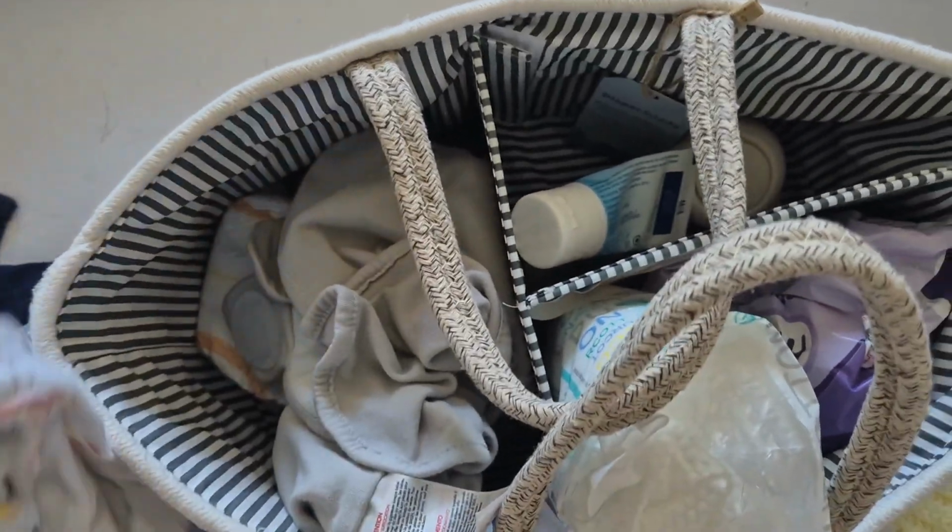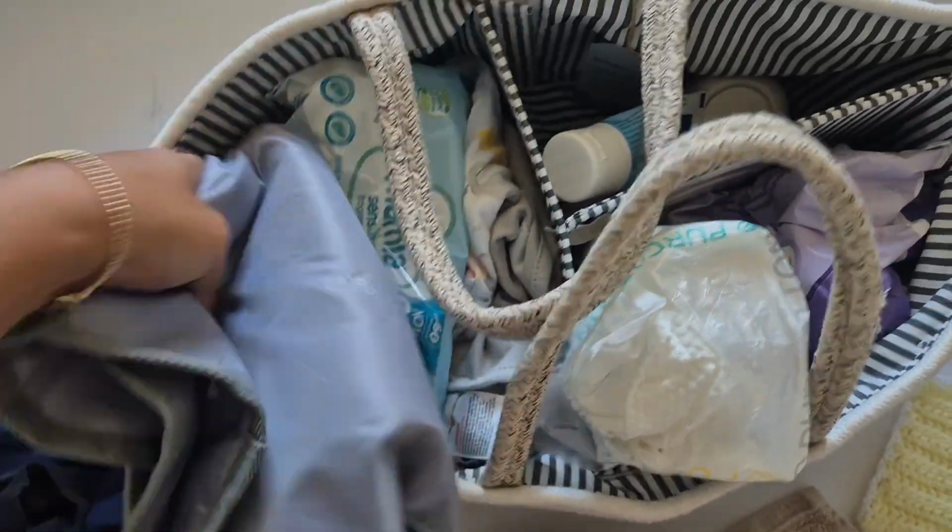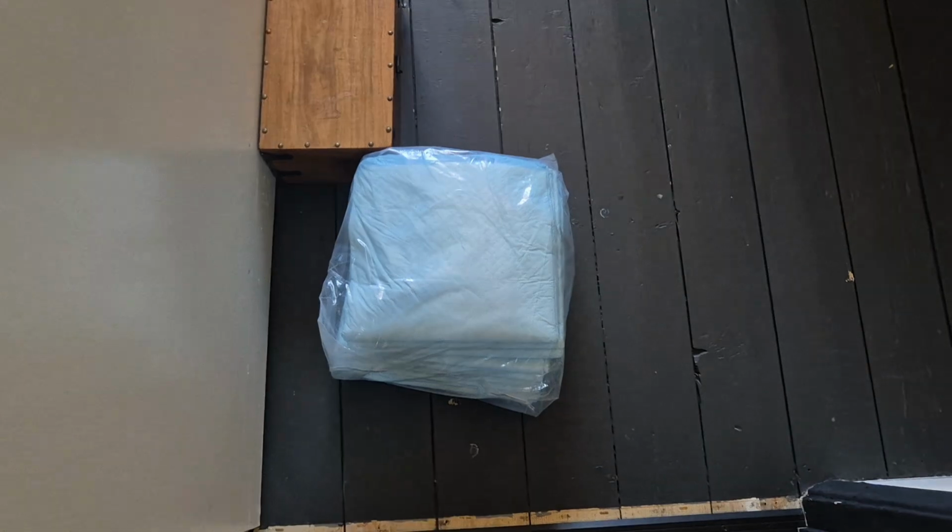Let me just put all of that back. Not tidy because I don't have time for that right now. Okay. And a bin. Make sure you have a bin so that you can throw your nappies in a bin. We'll just use a normal bin. We don't have a nappy bin. Oh, the Inco look like this.